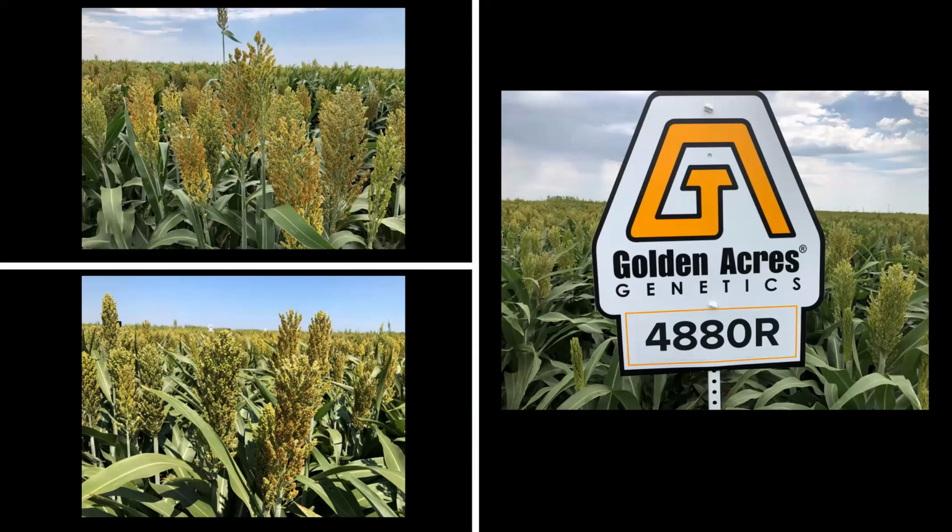I don't have any, I'm actually in a plot right now just north of Ransom. I have 3180B. I don't have the 4880R. So when we get to my next variety, I'll have a little extra video for that. That's it for this variety.